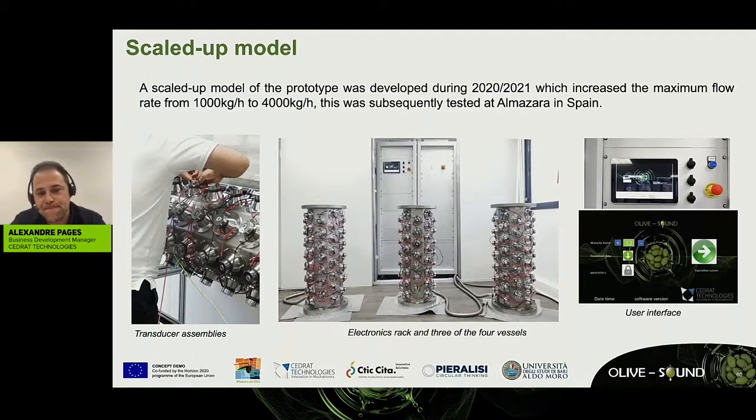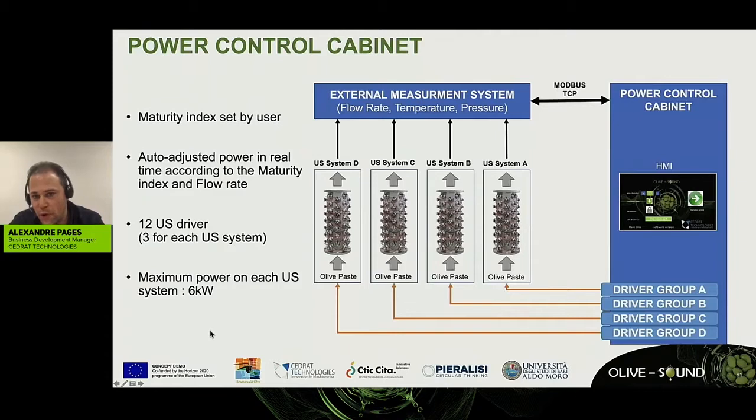Next, please. So how does that work? The power control cabinet will be closed loop with flow rate, temperature, and pressure. It means that according to the flow rate evolution, temperature, and pressure, and how the user has set the maturity index, the driver will adapt the power needed. So that's how it works. Next, please.